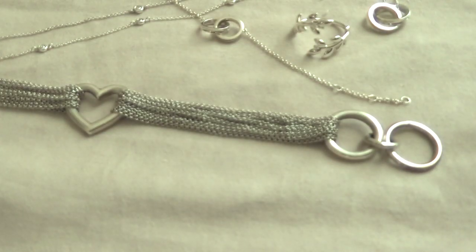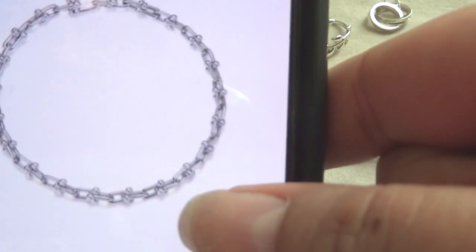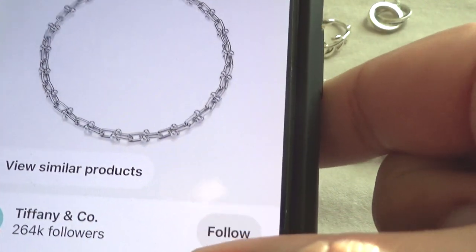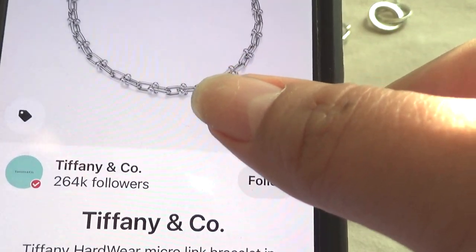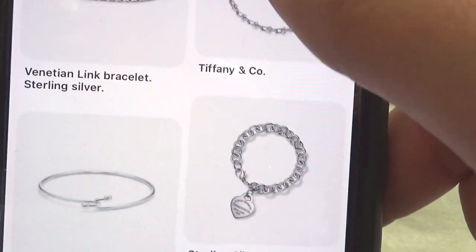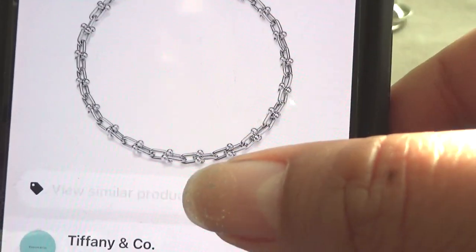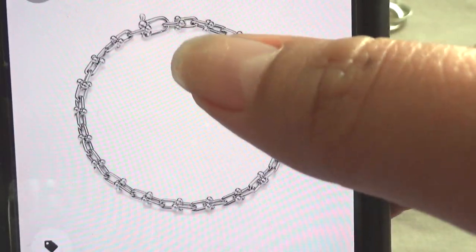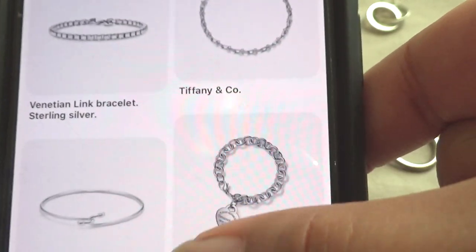Whoops, let's not visit that now. Oh, what happened? Hello, hold on. There we go. Okay, this is the new line from Tiffany, which is the hardware. I think it's called right there, Tiffany Hardware. And my friend Gigi just bought this in gold. Can you imagine? Oh, it's so luxe. I love it. It's so beautiful. But yeah, I was like, well, I can't afford that. So maybe silver one day.